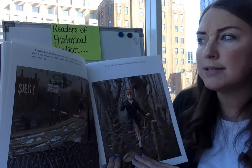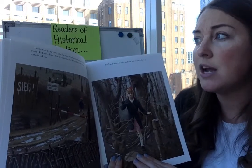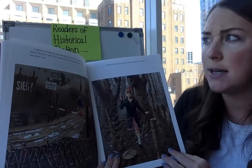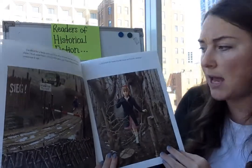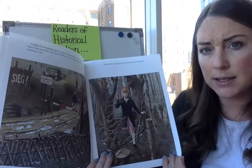I walked for a long time, past the edge of town into the open fields where I had never been. The clouds were gray. I'm feeling like that's a bit of a repeated detail. The clouds were gray, everything was frozen. Sometimes I ran. I followed the tracks into the forest and found a clearing.